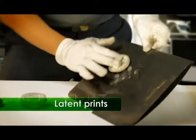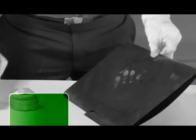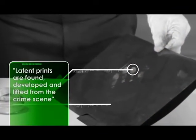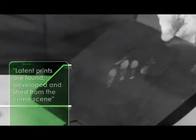Next are the latent prints. These are found, developed, and lifted from the crime scene. Latent prints are the key to the investigation of the criminals and eventual solution of the crime.